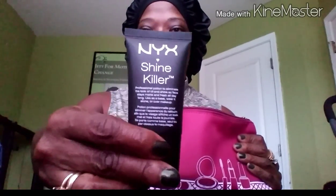I'm using one of my Lip Monthly bags, and I'm gonna pull out everything that I'm gonna be using. This is my NYX Shine Killer, so I will be using that. This is something that I got in, I believe, my Ipsy bag. This is the Tarte, and it's a bronzer, but of course I'm going to be utilizing it as an eyeshadow.